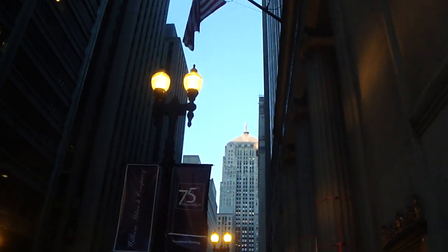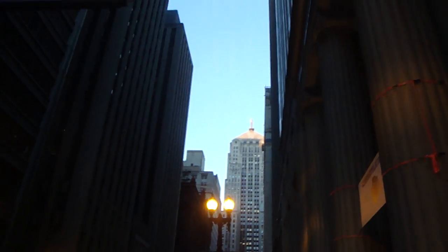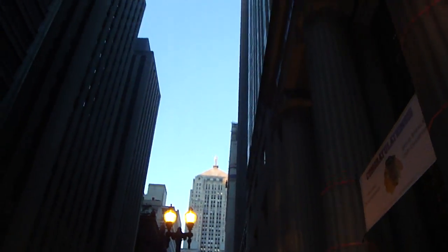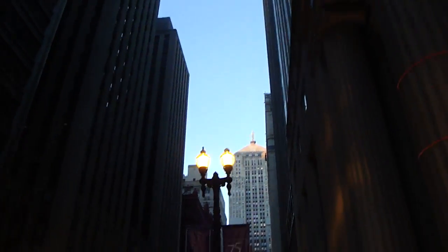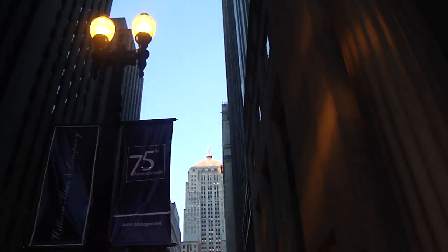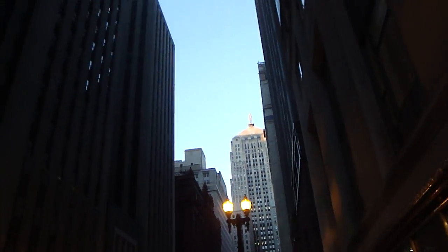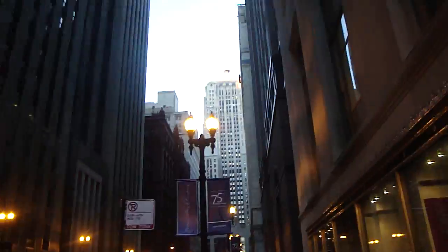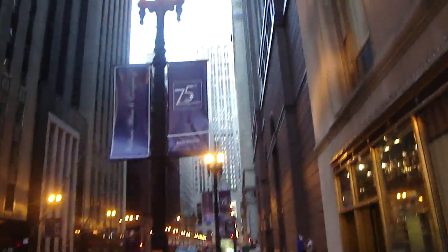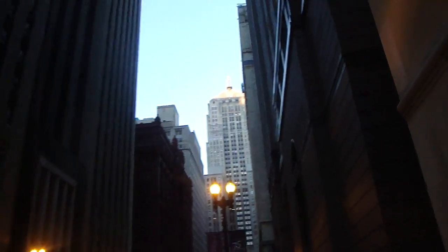If you can see that on top, that is the statue of Ceres, the Roman goddess of grain. And that is about 3 stories tall, and it's made of aluminum. But that is a tribute to all the agriculture and commodity trade that occurred in the city. And apparently it was designed by the same person who built the Oscar. So you can definitely see the resemblance if you get an up-close look.